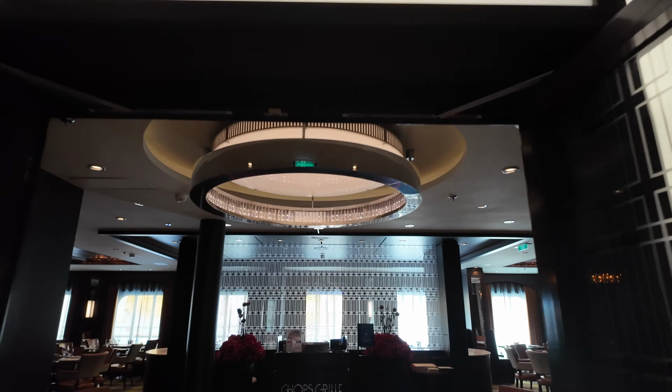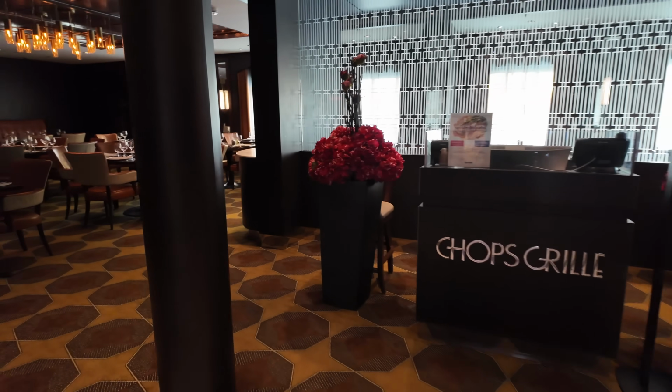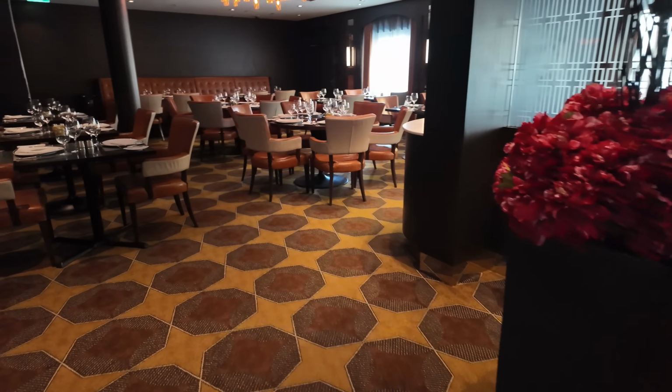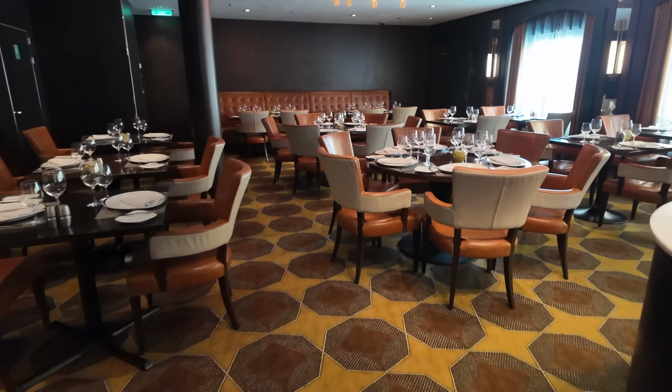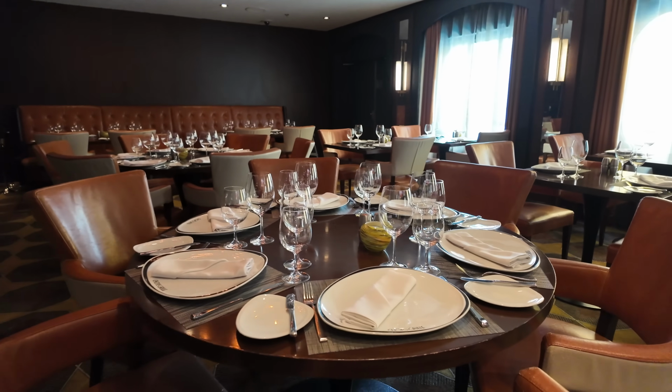Chops Grill is Royal Caribbean's hallmark steak restaurant. If you're a steak lover, you absolutely cannot miss this. And don't forget, it's also got a decent kids menu as well as gluten-free and lactose-free options. We've got this booked for our next Ovation cruise, so stay tuned for that.